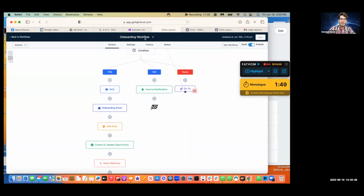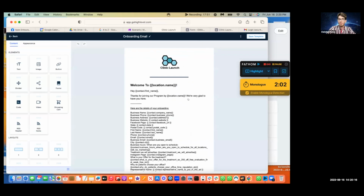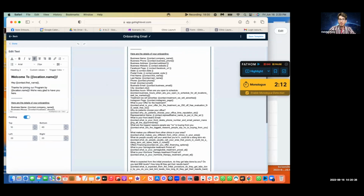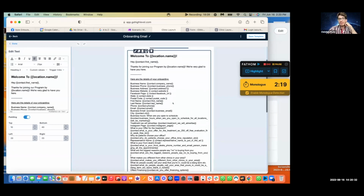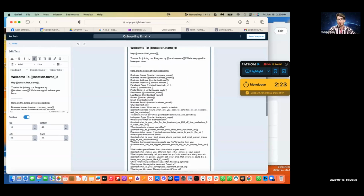You're going to go to marketing templates, email templates, guys. You're going to create an onboarding email that has your logo. Welcome to location name. You're going to put all the fields of the onboarding. So here's why we do this. If the client ever tells you, hey, I didn't say that, that's not the right info, you say, hey, Mr. Client, here's the email with all the submission, the form submission.